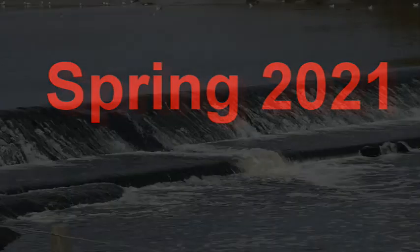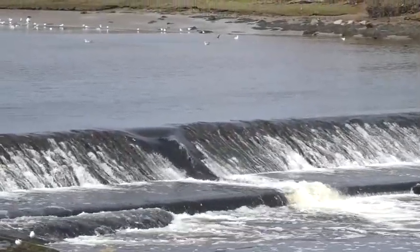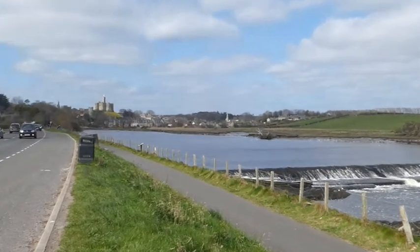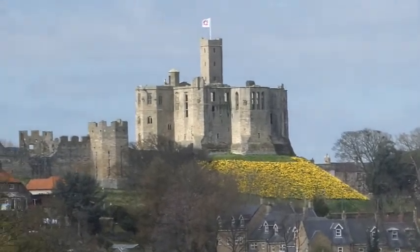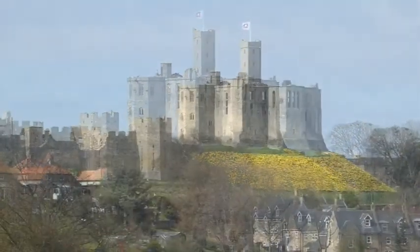Let's have a quick look at Warkworth Castle because it's a masterpiece of medieval architecture. Here we are looking at the Coquet River as it almost reaches its mouth and enters into the North Sea, and here, via the power of indecisive cam, we can get a little bit of context. There's the town of Warkworth, and there is the castle looming over it. And a terrible edit there, but never mind.